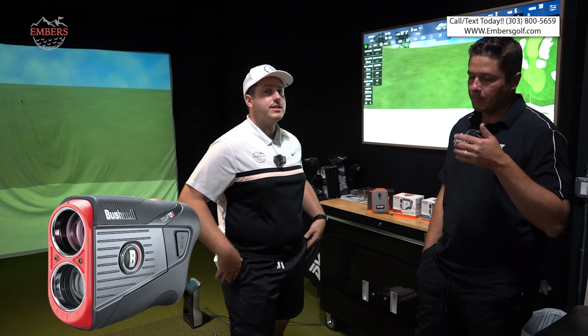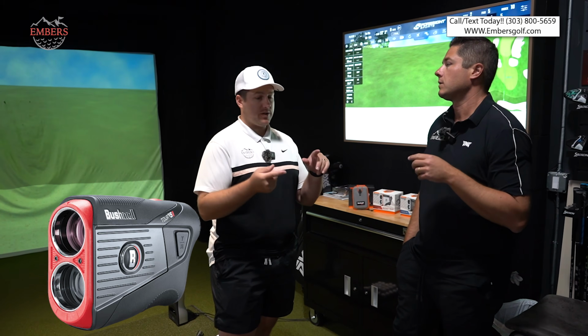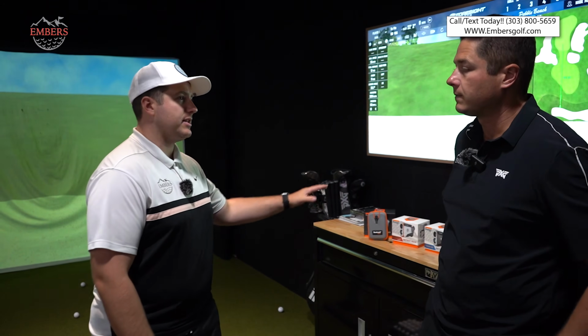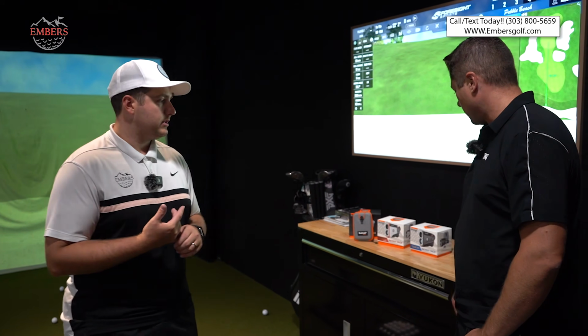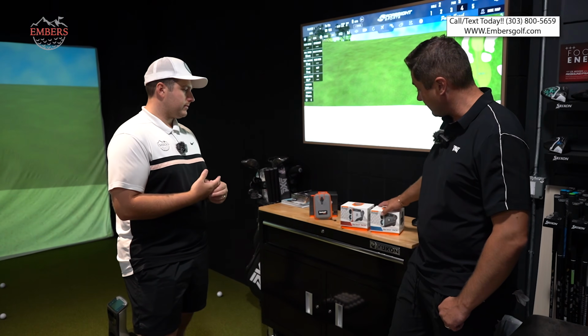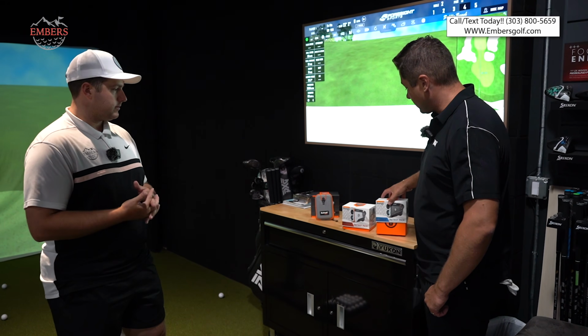And this is just their golf rangefinders. They make rangefinders for hunting, for disc golf, all kinds of stuff. You can use these for hunting. Just the golf category. Oh yeah, you can, but I think these are much more expensive than the hunting ones. Okay, so the differences between the V6 and the V6 Shift are going to be pretty simple.